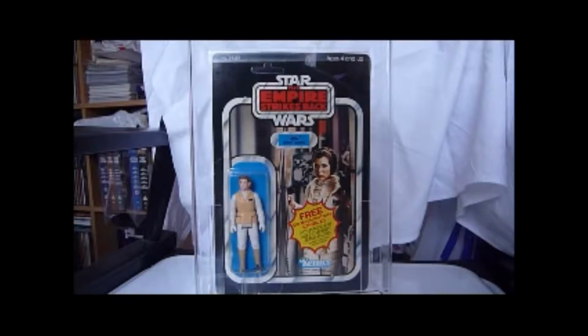Okay, so Princess Leia in the Hoth outfit. I went on Rebel Scum and they said that this is the least accurate of Princess Leia's, vintage Leia's. I disagree with that. So, I quite like this figure. And it's not too hard to find. And it's a great figure.